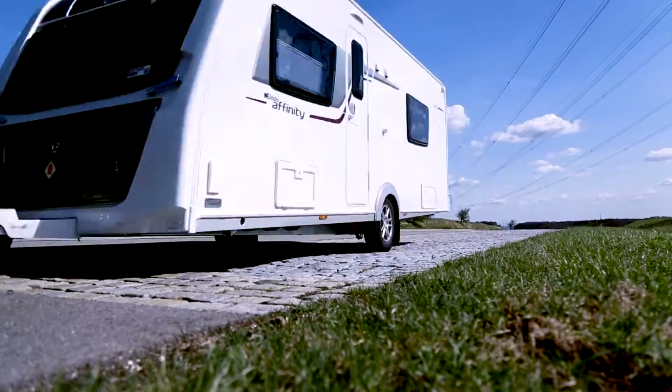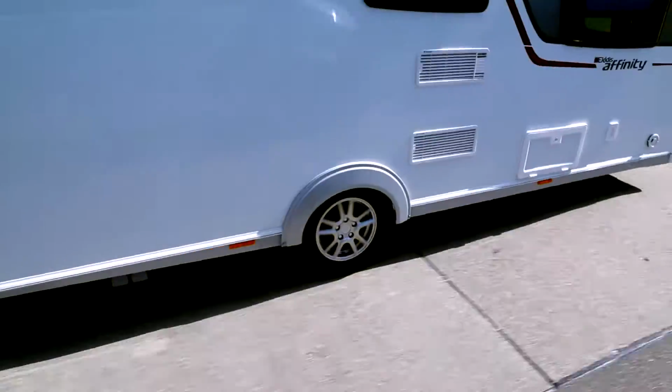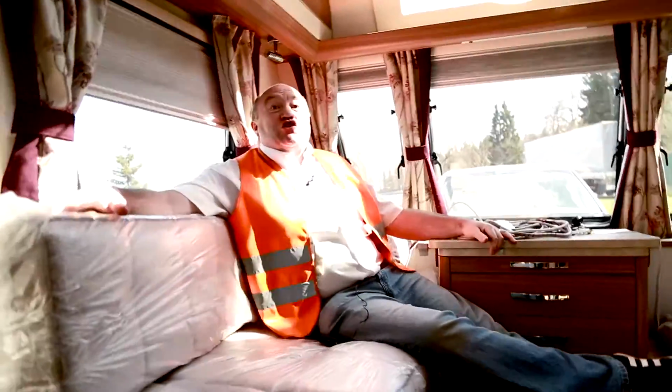Being from production, we're there and we see the caravans moving very slowly up the production line. When you think you're going to a place and you're going to take this caravan at 50 kilometres and put it through potholes, it just seems a bit nervy.